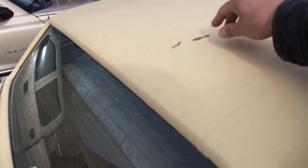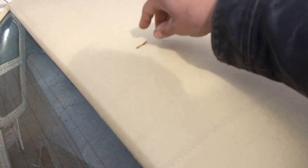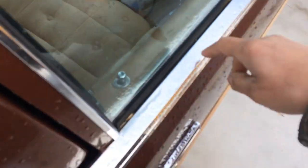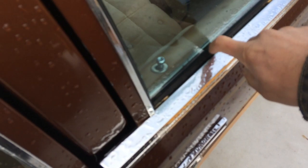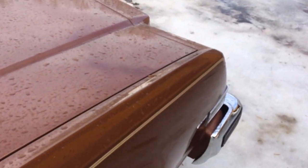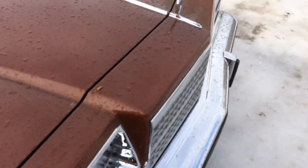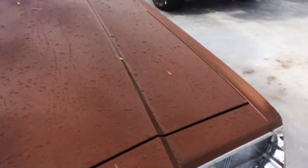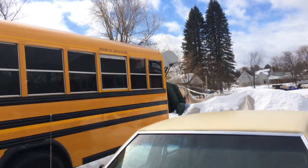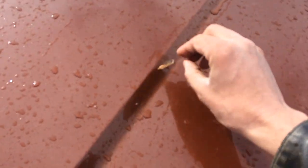Got windy last night, so of course these stupid helicopter things keep blowing around. These will rot out your doors, by the way. Get rid of them if you see them. Get them off your car. They sit in here and then they get in behind there and block the drain holes. Not good at all. They fly everywhere. The nearest tree is way over there, but yet they just get a good windstorm and blow all over.